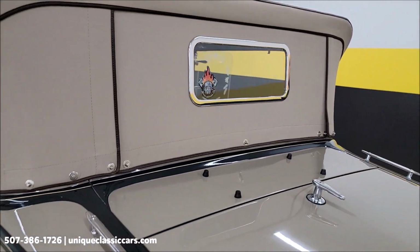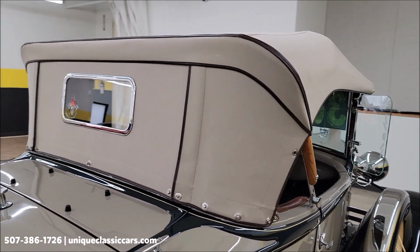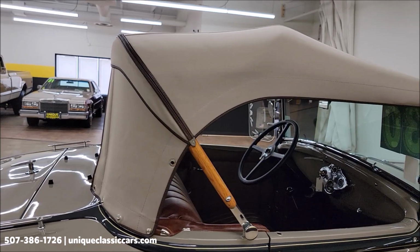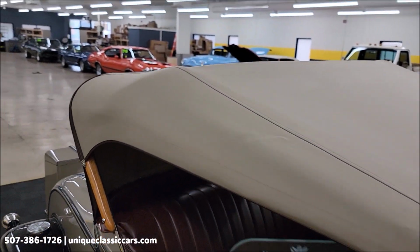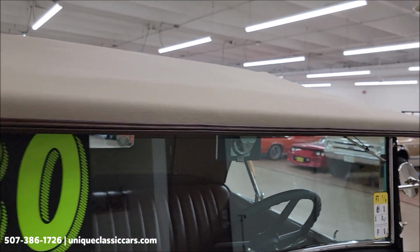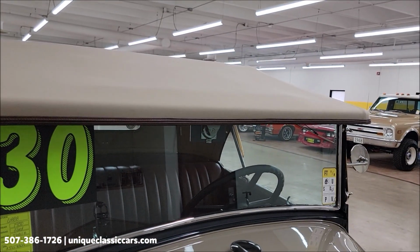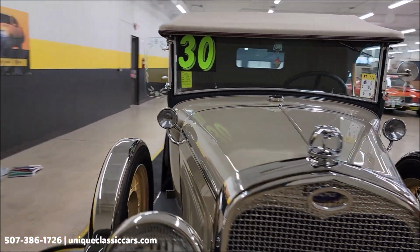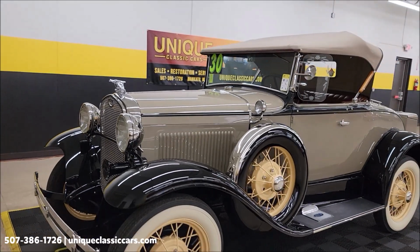A lot of just little stuff that you notice on this car that, again, was quality from day one in the restoration process, and then everything just following through till it was finished and done right. Also has the snaps underneath there, so you can snap it to the windshield. Beautiful. 1930 Ford Model A Roadster. Like I said earlier, one of the nicer ones we've had here.